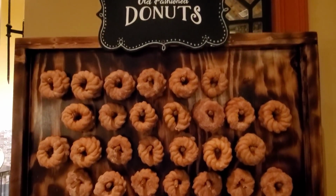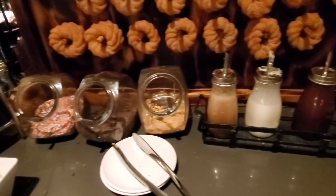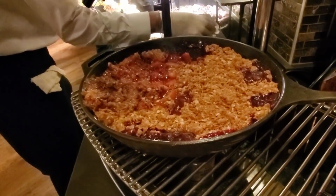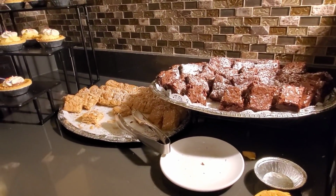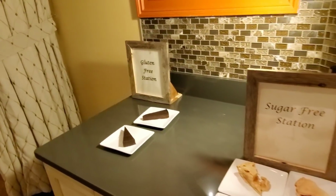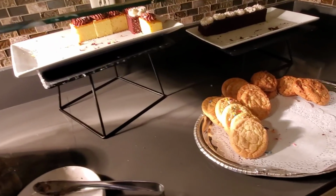They got this old-fashioned donut station. You actually pick your donut and then you can put different types of toppings on it. And then they got some cobbler. Got these little pies and brownies and they got a gluten-free station, and then they have a sugar-free station. What is that, like a pound cake or something? We got some cookies. Yep.